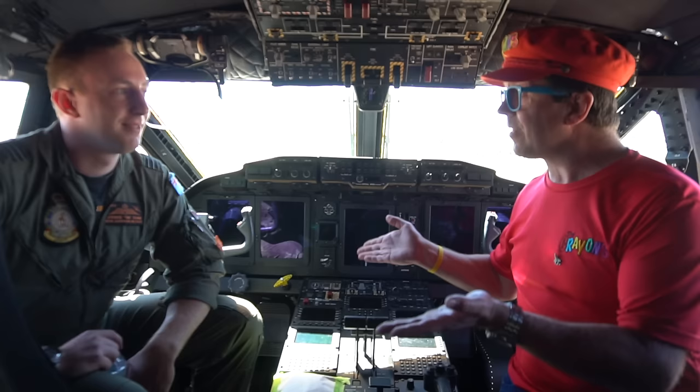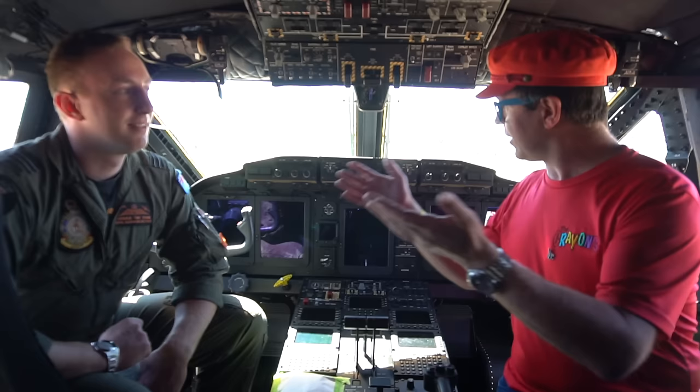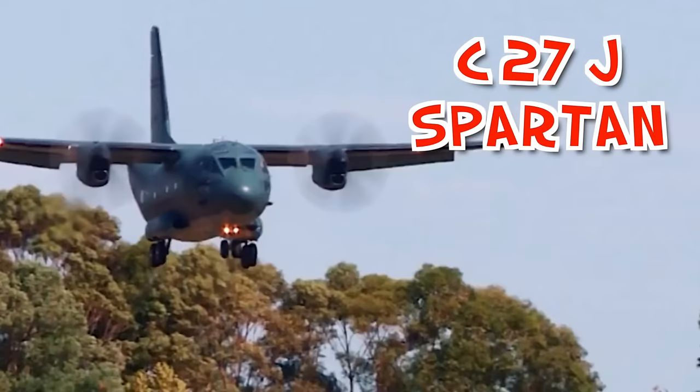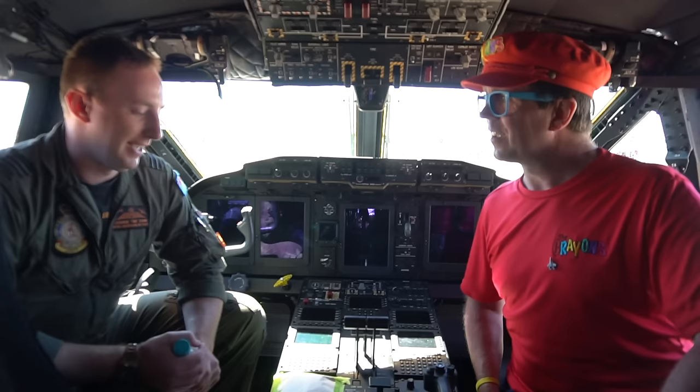Josh, do you fly this aeroplane? Yes, I do. Wow! Can you tell the children about this aeroplane? So this is the C-27J Spartan. It's the newest battlefield airlifter in the Royal Australian Air Force. And we use this aircraft mainly to fly cargo and passengers around Australia and internationally.